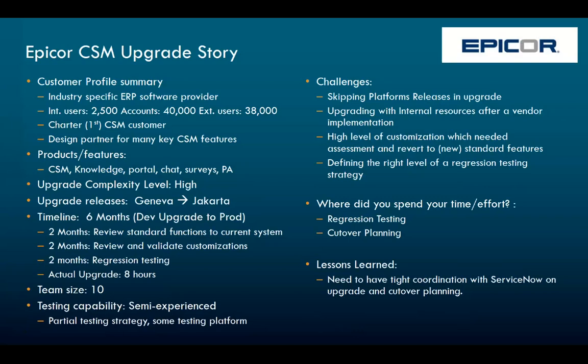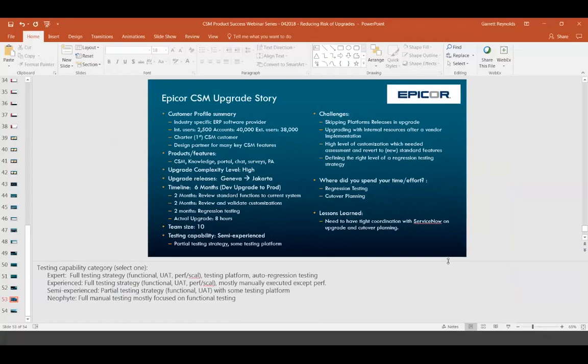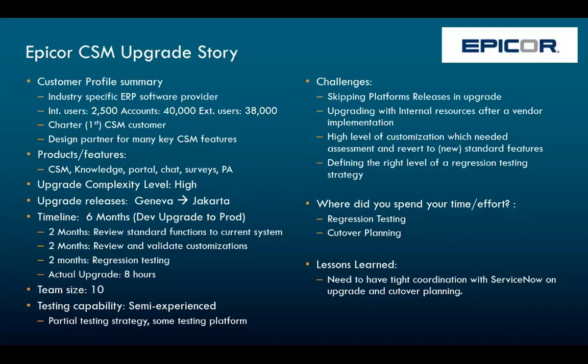So how did they feel about their experience level and capability around testing? And I had ranked those, between expert, which is a full testing strategy, functional testing, UA testing, performance and scalability testing. They have a testing platform, they have an auto-regression policy, so that would be considered an expert, all the way down through experienced, semi-experienced, and a neophyte, somebody that really is just doing the basics of testing. So they considered themselves semi-experienced. They have a partial testing strategy with very minor, limited testing platform capabilities. Most of it is really manual testing.